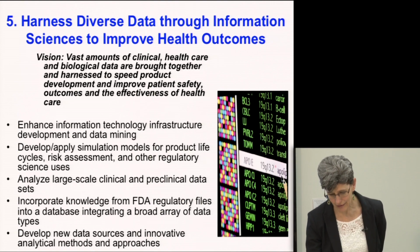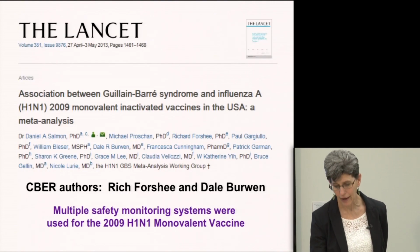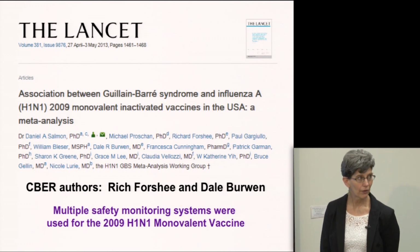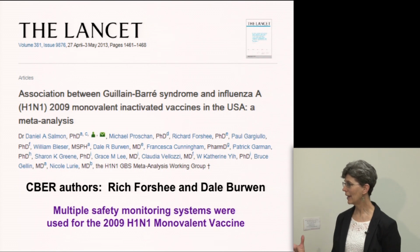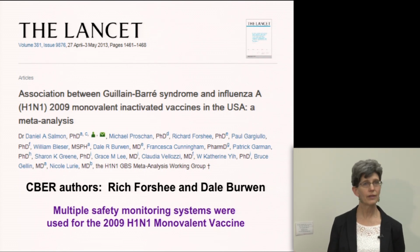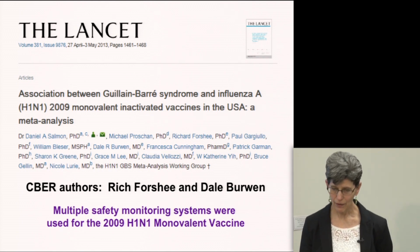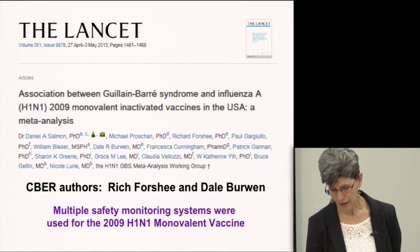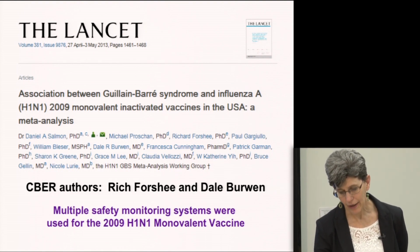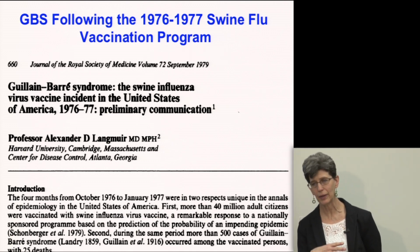Diverse data is a very important area, especially in the post-marketing area and electronic health records, health claims databases. And again, an area that's very important for us is the safety of the flu vaccine because it goes into so many people. And when the H1N1 vaccine was implemented in 2009, one of the big concerns was whether or not it would be associated with Guillain-Barré syndrome.